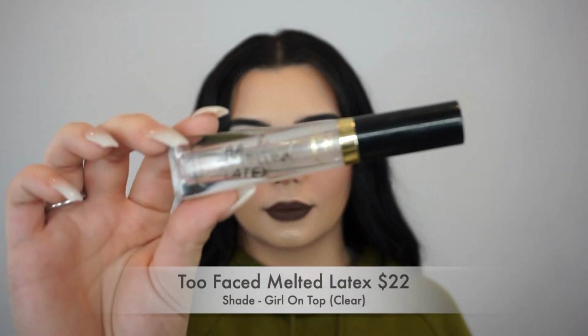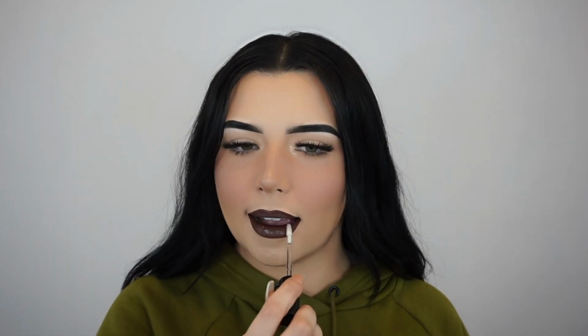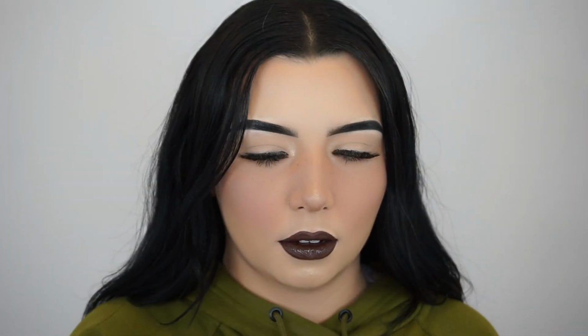And last but not least, I'm going to add the Too Faced Melted Latex Gloss in the shade Clear over my lips, or you can leave them matte, but I thought a nice brown glossy lip would be cute.